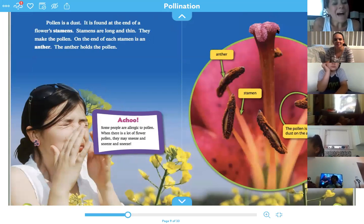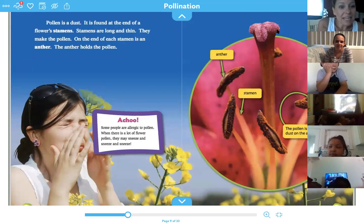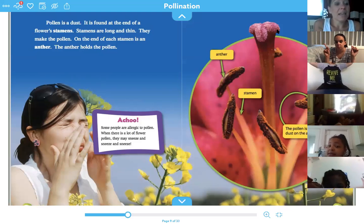Sure. Okay. Pollen is a dust. It is found at the end of a flower's stamens. Stamens are long and thin. They make the pollen. On the end of each stamen is an anther. The anther holds the pollen.